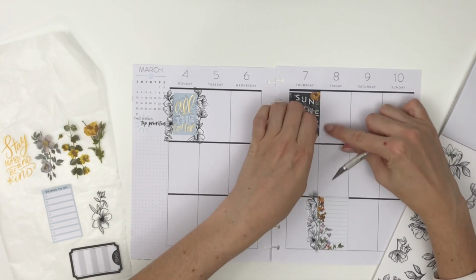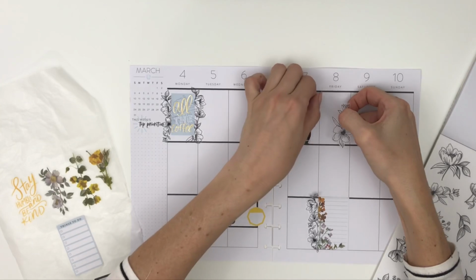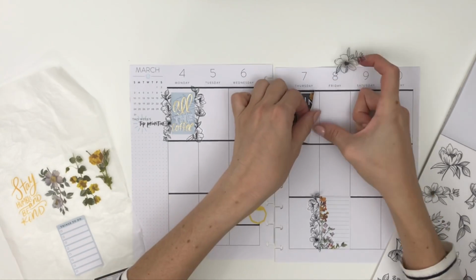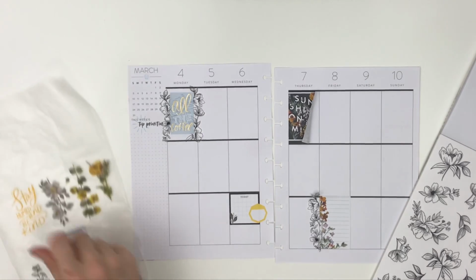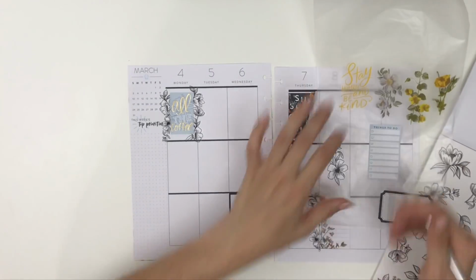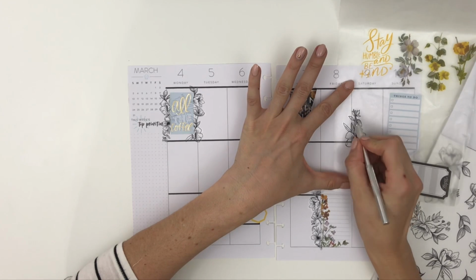Sometimes I stick it under and sometimes I cut around. If I feel like I can reuse the big chunk, I'll cut around. So I was going to stick it under, but realized quickly that I'd be losing a lot of the sticker. So I'm just going to use these lines because it's the same right angle and the same length.